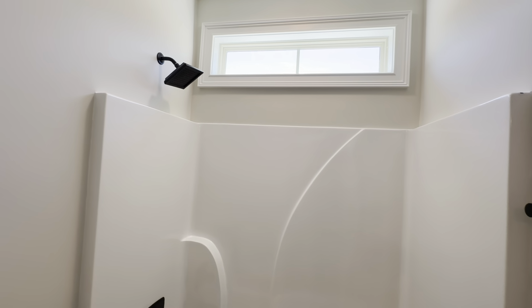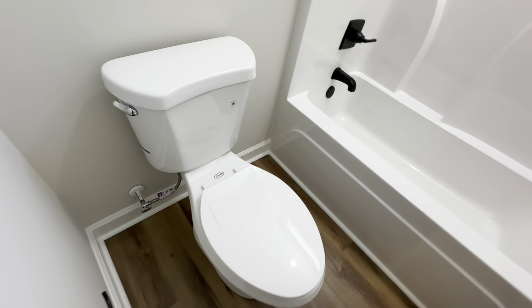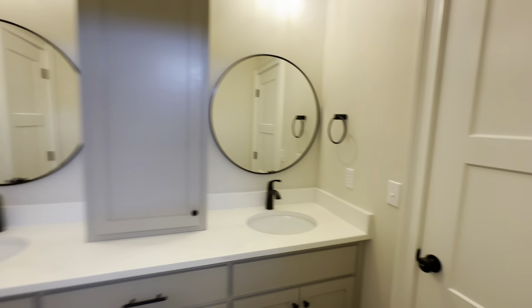One thing that I admire about this Jack and Jill bathroom is that the shower tub combo and the toilet are separate. You can see that we have a door here to shut behind you for more privacy. The other residents from the bedrooms could use the two sinks and counters to get ready, and it wouldn't interrupt people taking showers or doing their business.